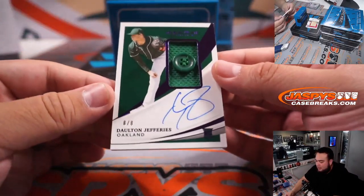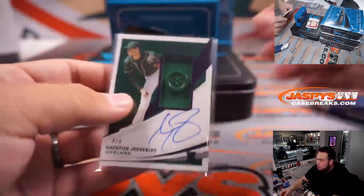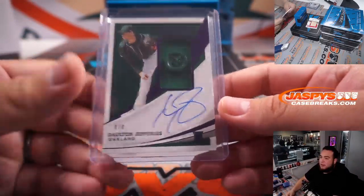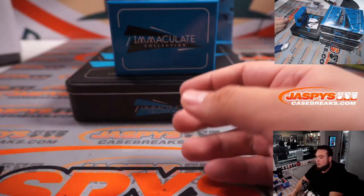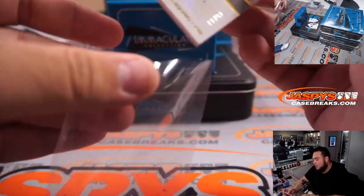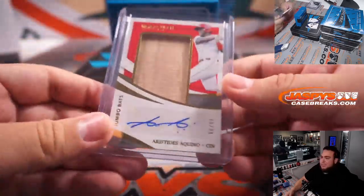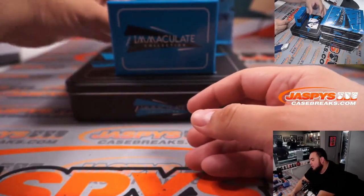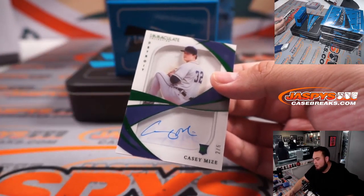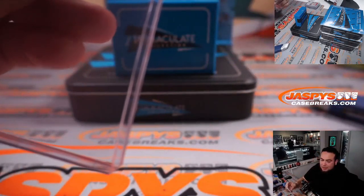We have a little button. Dalton Jeffries, 8 out of 8 for Oakland. Oakland A's, that is going to Brittany. There you go, Brittany. Very, very nice. We have an Arcides Aquino, little jumbo bat relic and autograph to 99 for Cincinnati. Cincy, that is Dusty. And last one here is a Casey Mize, 2 out of 5. On card. Little shadow box. Detroit going to Steve.